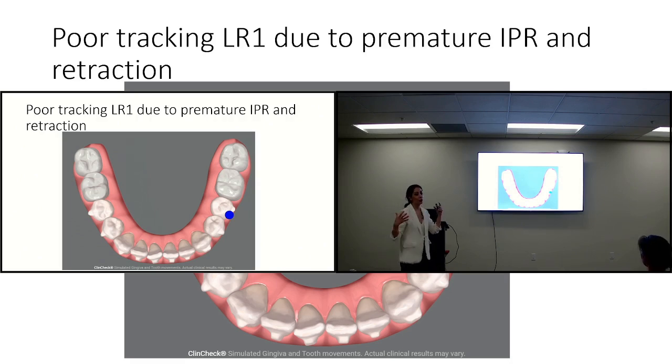longer. When you first put the first wires in, their teeth are straight in like 8 weeks, but then you spend 6 months detailing, the final movements are harder to achieve. That's how I explain to them when they're shocked at why I have so many aligners in my refinement. Anyway, that's why that tooth didn't track. It's because I prescribed IPR, retracted them before that tooth was derotated, okay?